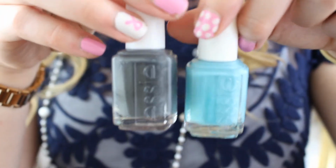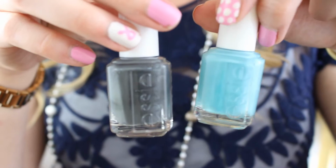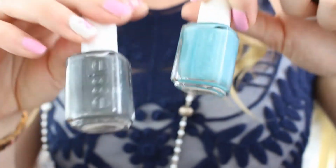These are my 2 favorites. This is Cashmere Bathrobe. It's a really pretty gray with tiny silver sparkles in it. And this one is Cabana, really pretty for summertime. I feel like Essie polishes have the best color range. They have lots of pastels and lots of fun colors. They always come out with seasonal collections, which is exciting for me. So I really, really love Essie polishes.